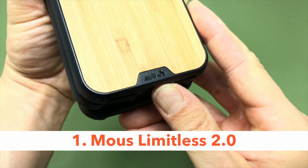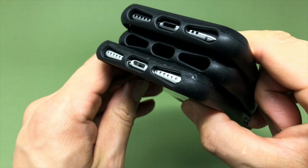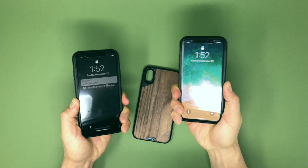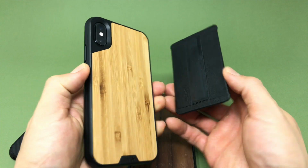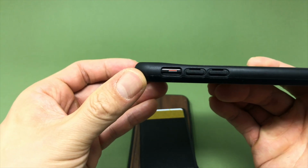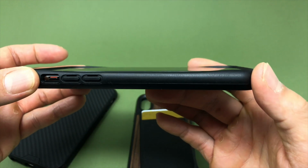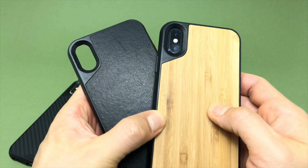Number 1 goes to the Mous Limitless version 2. The pros are that it's incredibly tough. It handles very, very well. It comes with a screen protector, and there's a bunch of awesome modular accessories because this case has magnets on the back. The only downside for this product is that it's slightly bigger than other cases on this list, only in the corners though.